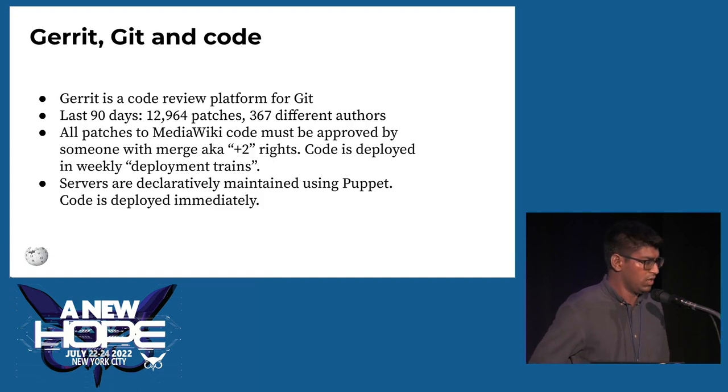So in the last 90 days, we saw around 13,000 patches submitted from over 350 different authors, some of whom are staff and some of whom are volunteers. All patches to the MediaWiki code base have to be approved by someone with what we call plus two rights. Basically you vote plus two on the change, and then the change will get merged if it passes CI. And code gets deployed once a week.